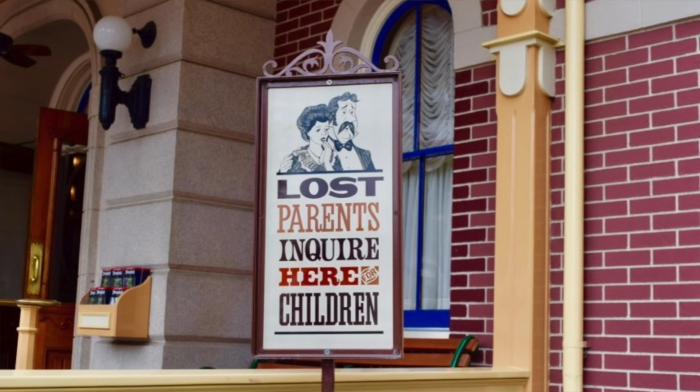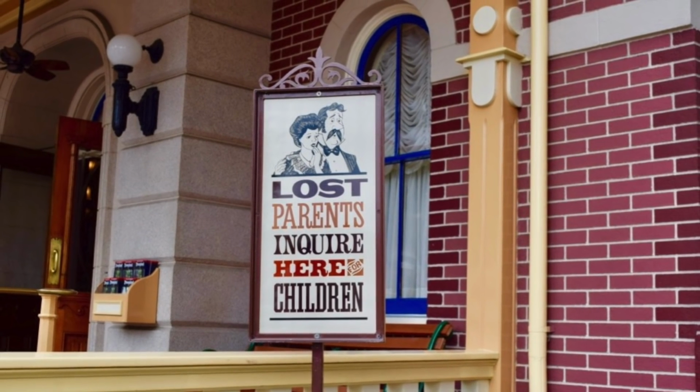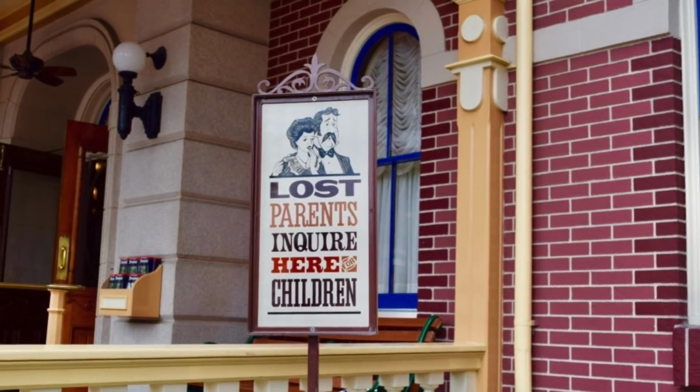First thing is that it really depends on what you've lost to determine where you're gonna go. If you have lost children or lost parents, for instance, there are actually certain signs that will guide you around where you need to go. Usually City Hall or the Chamber of Commerce inside California Adventure.